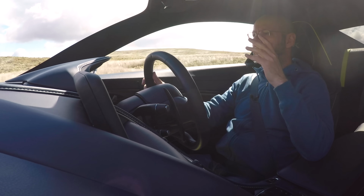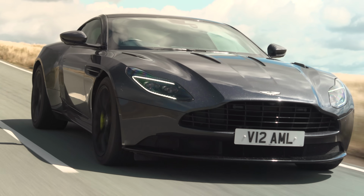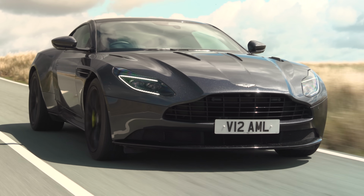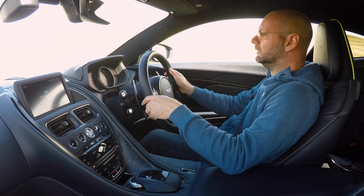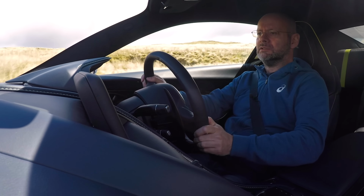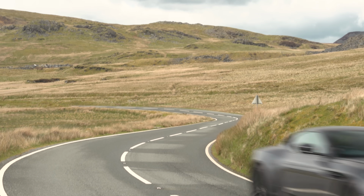If you were taking a long motorway drive from here to Scotland, the Bentley would be better. This would be quite comfortable. The steering's nice and relaxed. It takes up weight at a good speed, takes on a nice amount of weight as you turn. It's very natural. This would be fine over a really long distance, and then it would be more fun than the Bentley when you get to where you're going.